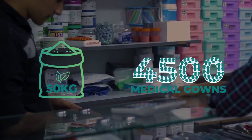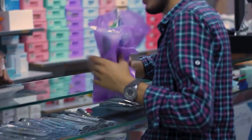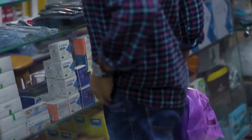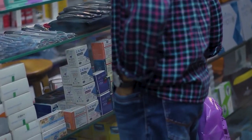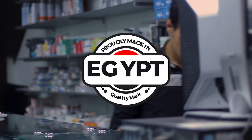So Project Cellulose has not just saved Egypt's water from the Nile Rose, but has also contributed to the making of a resilient local medical gown production cycle. We are proud to say it's made in Egypt.